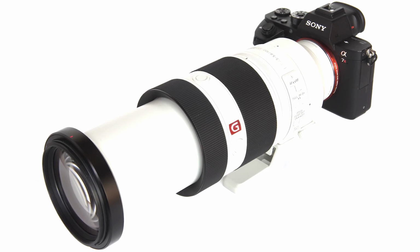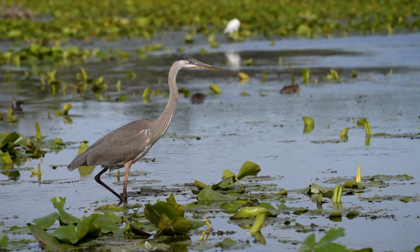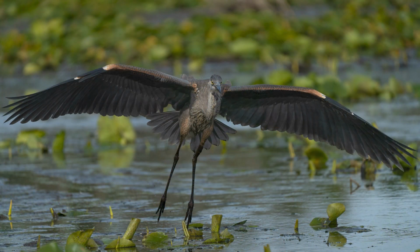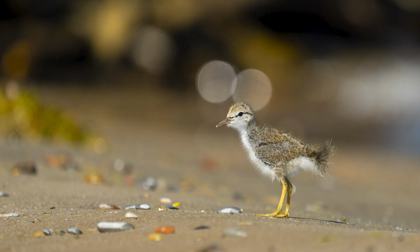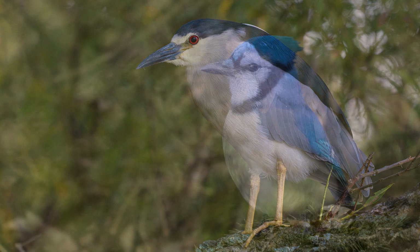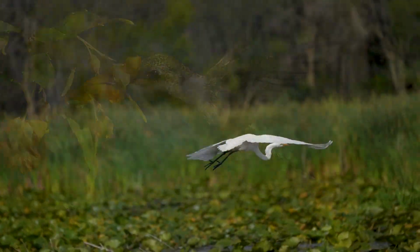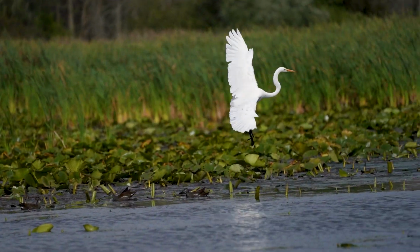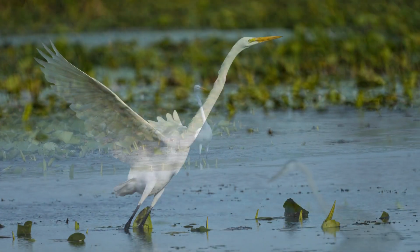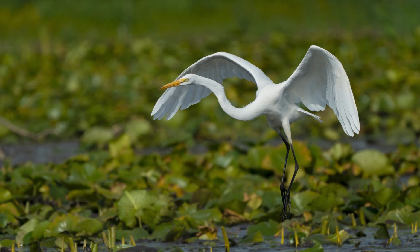The Sony FE 100-400mm f4.5 to 5.6 G Master OSS lens is bolted to my Sony A7R Mark IV. This combination is perfect for me for bird photography. I get the reach needed for those distant bird shots, and I have the resolution to punch in post-production. These bird pictures and video are all captured with the Sony FE 100-400mm lens.